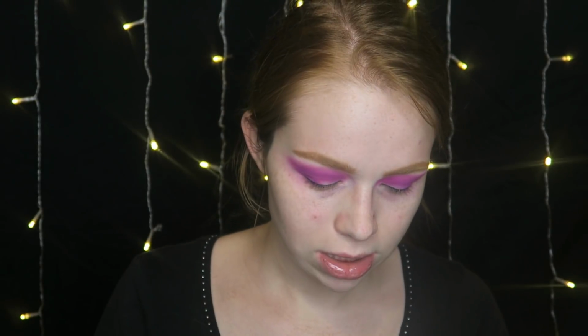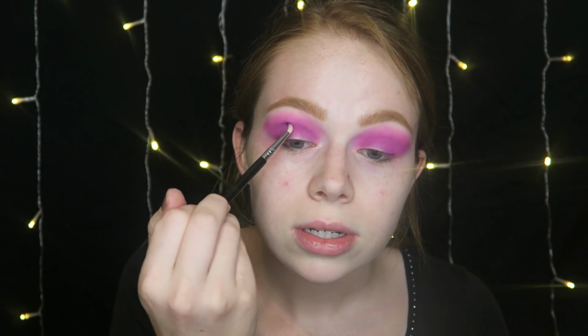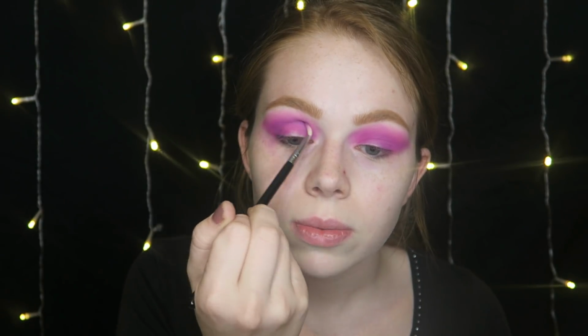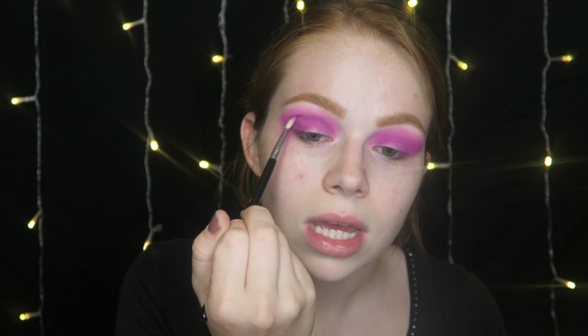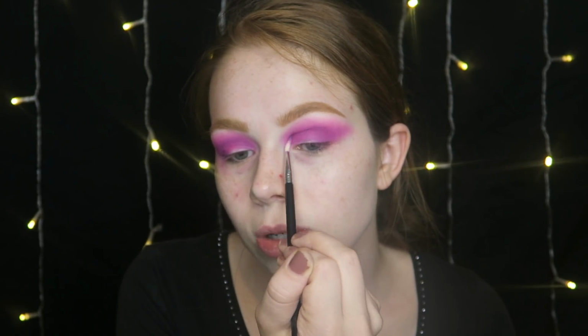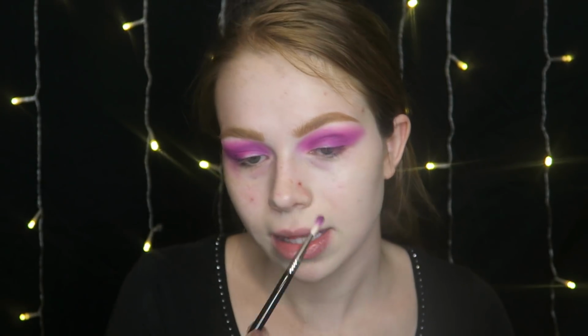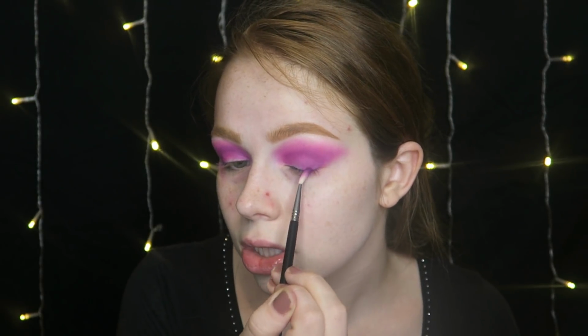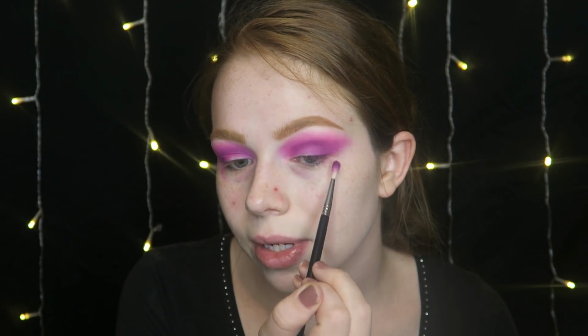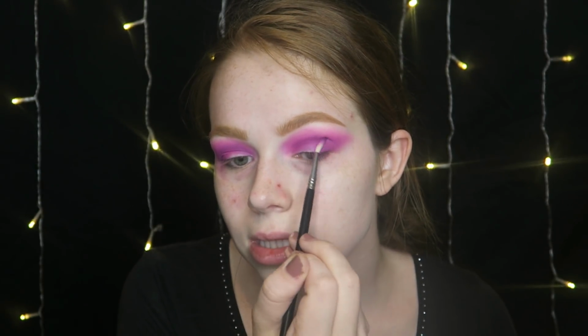I actually think this brush is kind of nice if you're going to cut your crease, because it perfectly goes in your crease to where you might want to cut it, so you can blend up from there. I wish it was just a touch more pigmented, just to balance out all these bright shades. I really like to have a nice dark shade to go in with, because even if my look is colorful, I want to have some dimension and some balance.